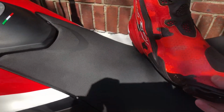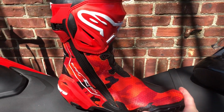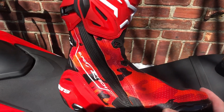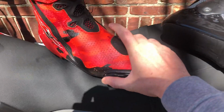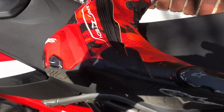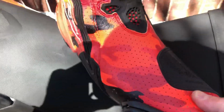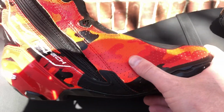When I saw these boots, I really wanted to get them. They are probably the sweetest looking boots I've almost ever seen. In person, they look really nice. They have a nice flow red colorway and a couple other shades of red on the perforated leather upper or synthetic leather upper.